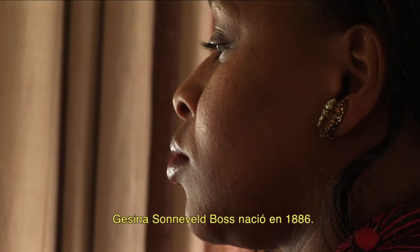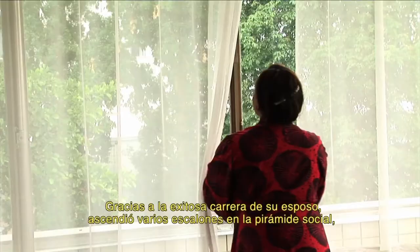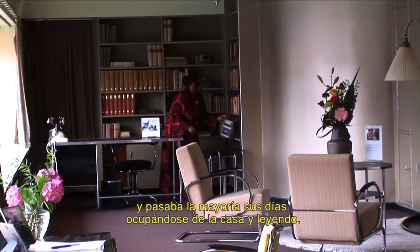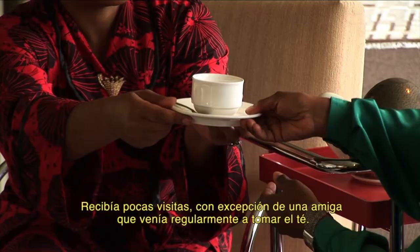Gesine Sonneveld-Bos was born in 1886. Thanks to her husband's meteoric career, she had moved several rungs higher on the social ladder and spent most of her days looking after the house and reading. She received few visitors apart from a female friend who regularly came to tea.